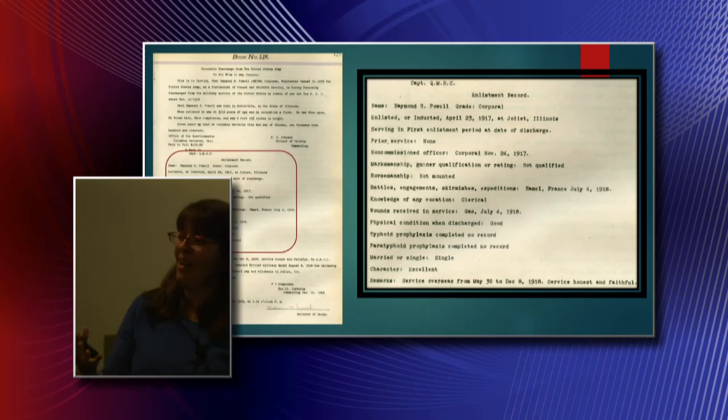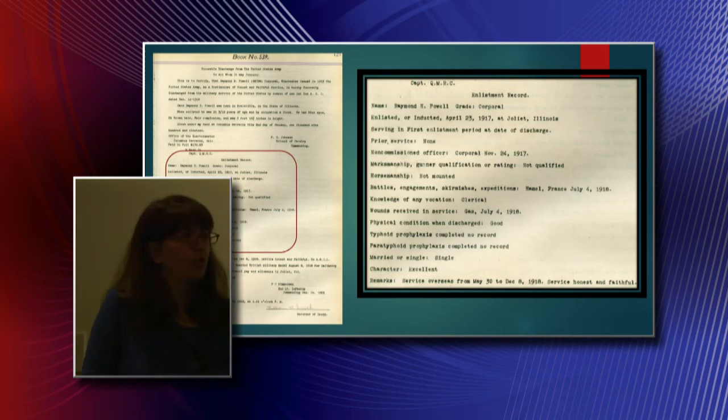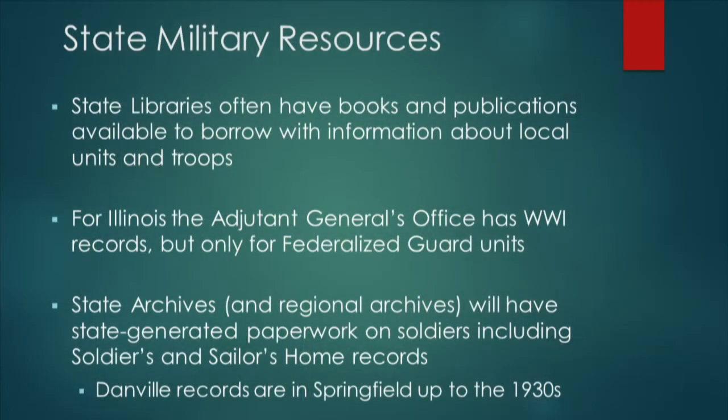If you have veterans who served in any other state other than Illinois, take advantage of these, because there is a colossal amount of information that can be provided to you. And then you can take this and roll it into moving up the food chain to the state level, to the federal level. So the state library, whether it's the Illinois State Library, Michigan State Library, Oklahoma State Library, they're going to have books and publications as well on their soldiers during the First World War. Some of them might be digitized. You'll have to contact the library to find out.